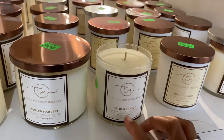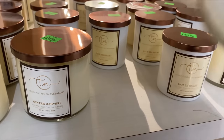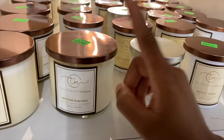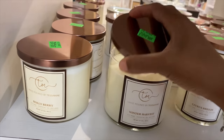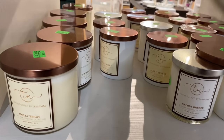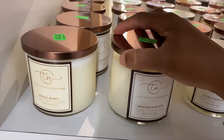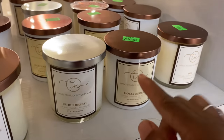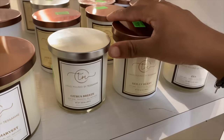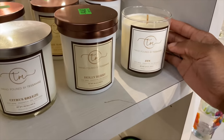This is nice. It definitely has a citrus smell. It's definitely citrus breeze. Winter harvest. I could do a candle smelling haul for you guys. It smells nice. It smells generic. Holy Berry smells amazing. I could buy that. Zen. Let's see what Zen smells like. Zen smells like coffee.